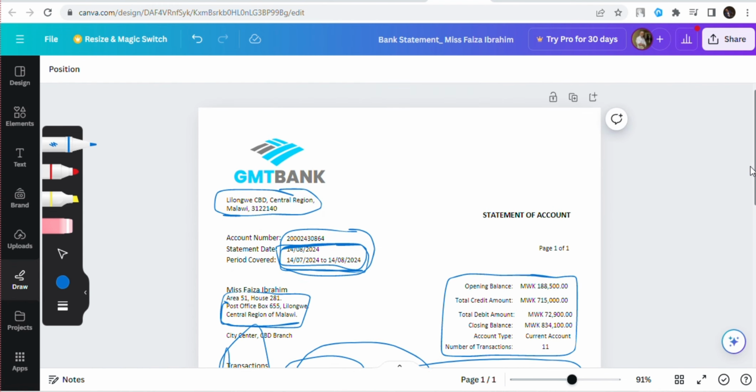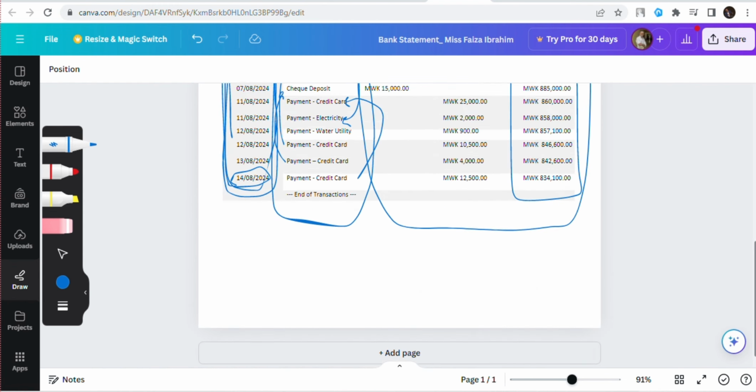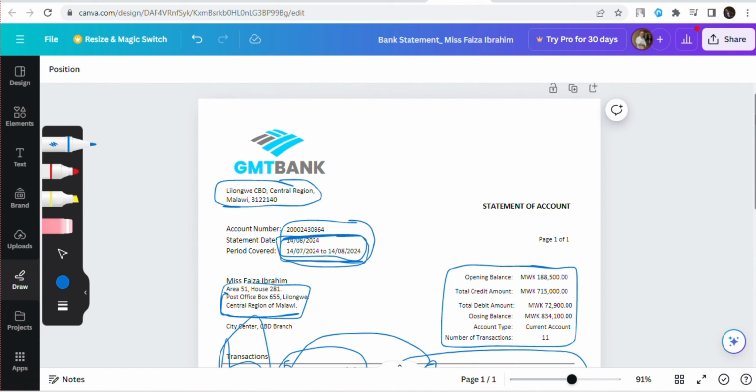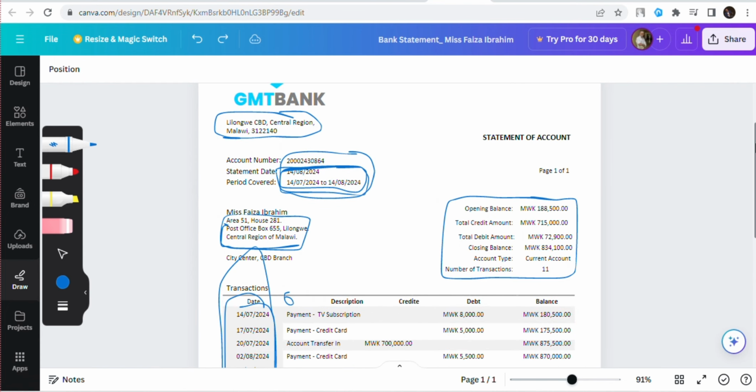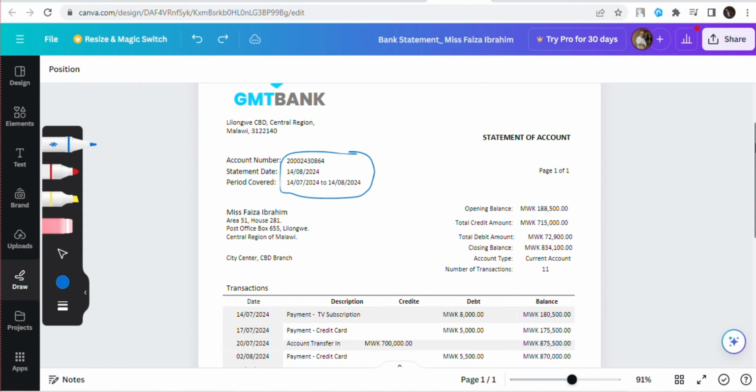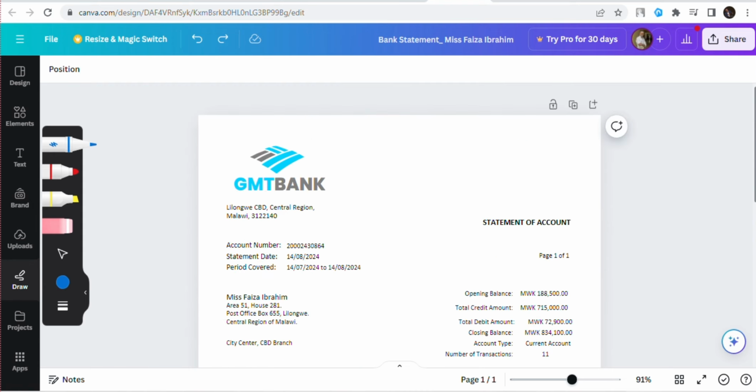All right, guys. If you're able to change all these numbers and do all these things, that means your document is now valid to be used. I'll tell you why a document can never be accepted and why a document will be accepted, because by reaching this far it means you're following.